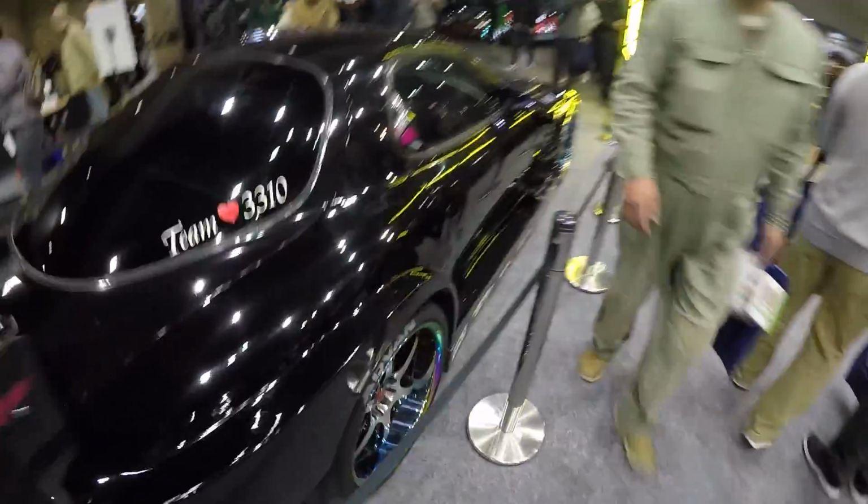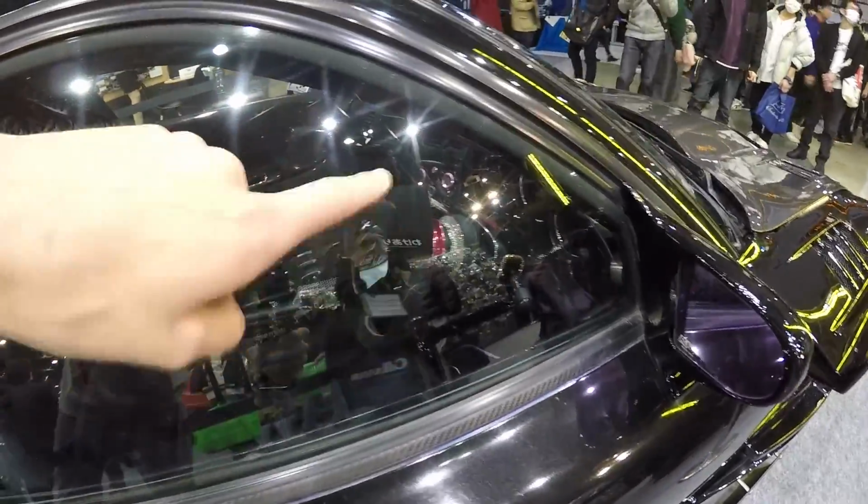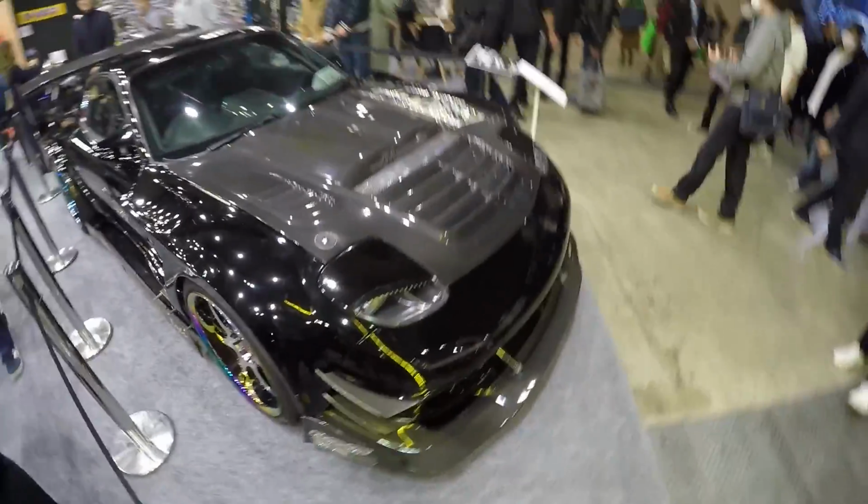Let's look at the driver's side real quick. Once again, the kind of rotary symbol there. And then all the interior for the quick shift and stuff like that. Really nice. I love it when girls put their personality into their cars here.